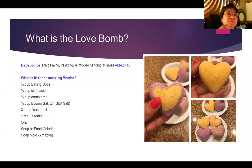Oh, wow. Ooh, this is cool. Amazing. And normally, when you see these in stores, how much do they usually cost? Oh, my goodness, they're expensive. I can't believe that. I would say at Lush, I love that store, I don't know if we have one local, but I would say they range anywhere from $6 to $8 for one-time use. Also, all these ingredients you can buy at either Walmart or Amazon.